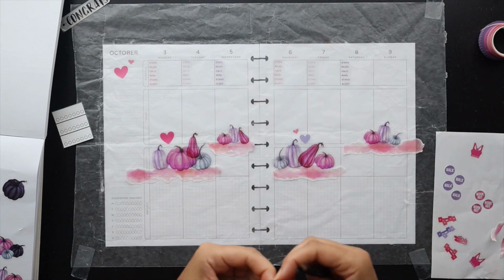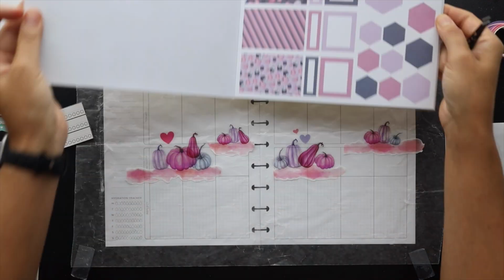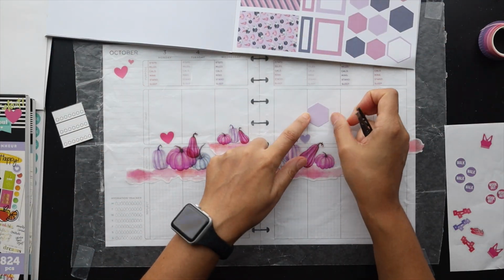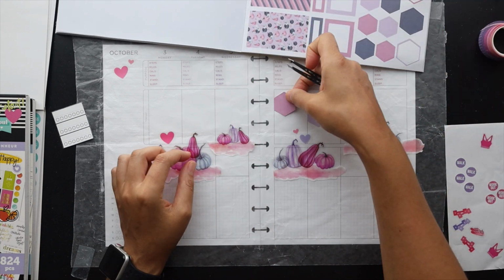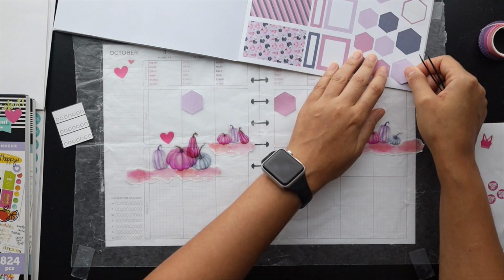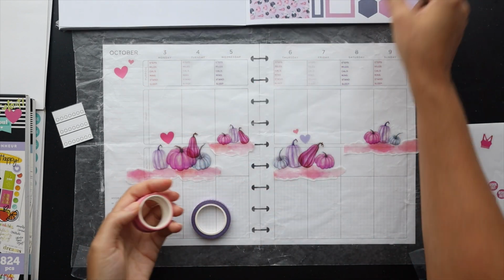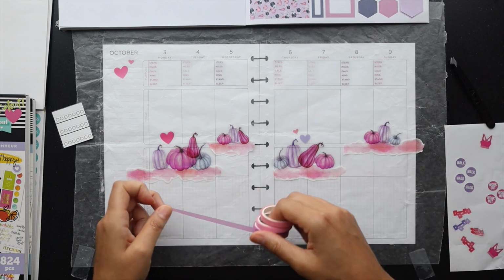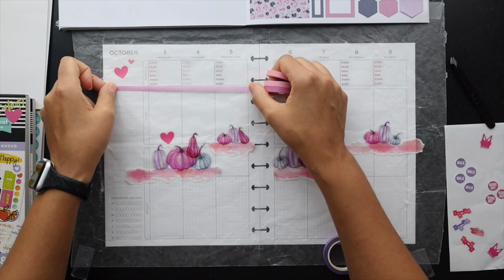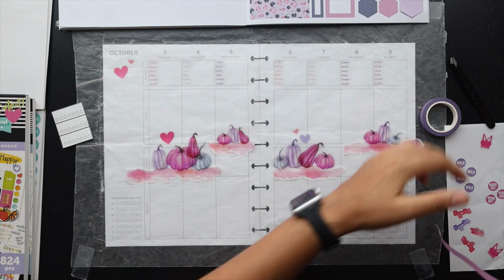So I'm laying in the stat stickers just so I can get a better feel for how everything's going to lay out. And now I'm trying to figure out how I might want to denote the workouts. As you can see, I pulled the smaller circle stickers, the ones with the walk and the workout. They were kind of too busy. It was just a little bit too distracting, so I decided against using those there on the spread.